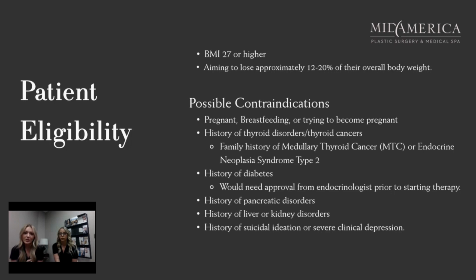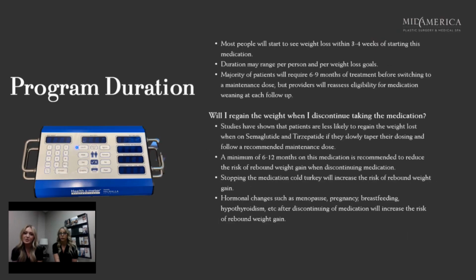So this is kind of a longer one, but program duration. When it comes to this program, most people start to see weight loss within about 3 to 4 weeks, but that doesn't necessarily mean that we're going to be anywhere near your goal weight at that point. It is still rapid weight loss, about 1 to 2 pounds a week over time. And so the duration is going to range from person to person, depending on what your overall goal weight is going to be. The majority of patients are going to require at least about 6 to 9 months of treatment before we switch them to a maintenance dose, but ultimately the providers are going to reassess your eligibility for medication weaning each time you come in for follow-ups.